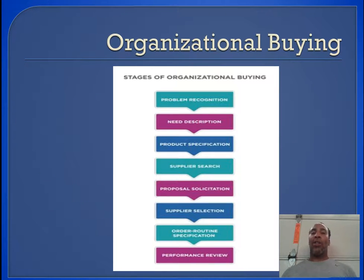This is for organizational buying. These are different stages. Like I said, you saw consumer buying, but this is organizational buying. So it starts with problem recognition. We see that we have a problem. The problem is that our phones are out of date. Need description. We need new phones to transfer calls in and out throughout the department. Product specification. We need new phones that have call waiting, conference call, and video aspects.